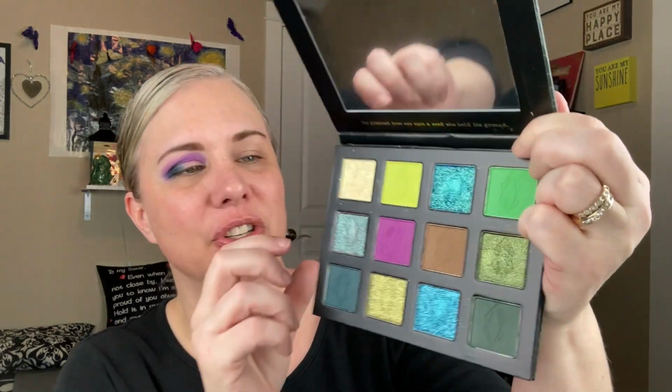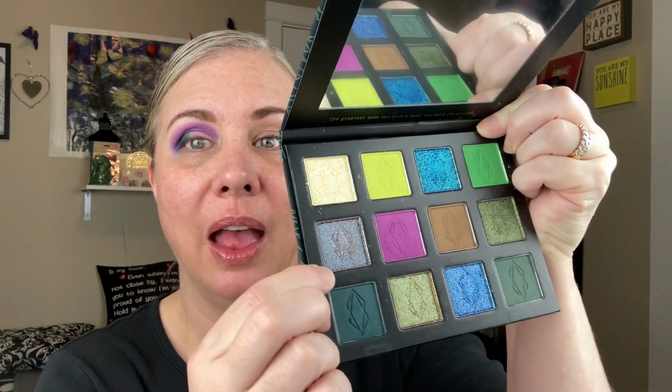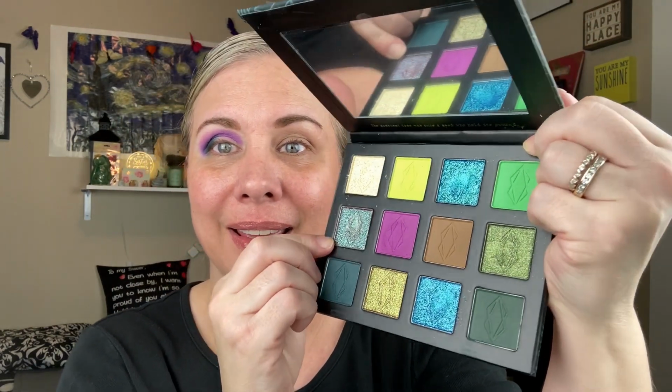So now let's go into the shimmer. Whew! I'm so excited. I'm going to use this one right here, and this is called Biome. And let me try to see if I can make it shift for you. It shifts. Okay, can you see the purple there? And then it's green. And then back to purple. I love shades like this.